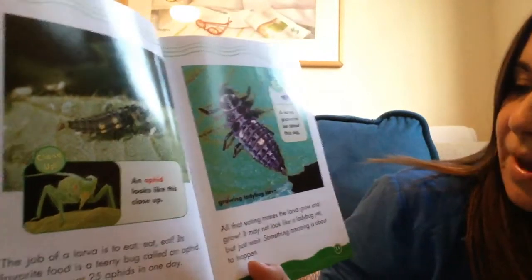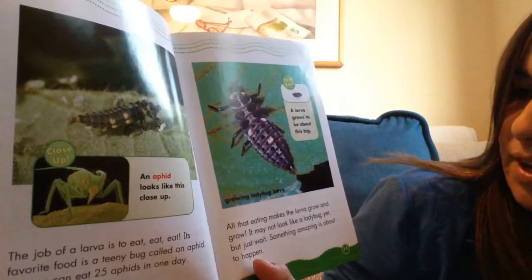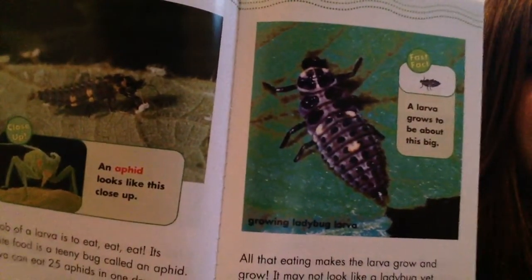All that eating makes the larva grow and grow. It may not look like a ladybug yet, but just wait. Something amazing is about to happen. A larva grows to be about this big.